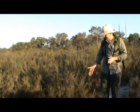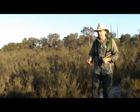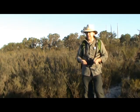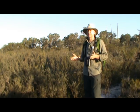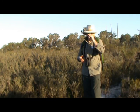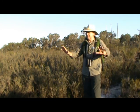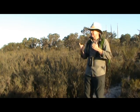We've got some iconic plants: starflower, low dryandra, the orange flowering Kunzea, and a whole range of plants here that provide a very important space for these birds and other animals, the reptiles and some frogs too, and not forgetting a massive amount of insects in this landscape that support these populations. So it's a very different set of habitat.